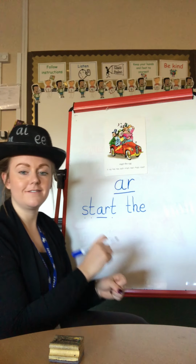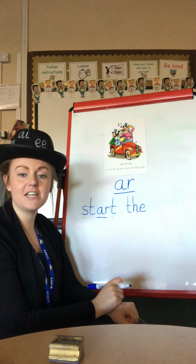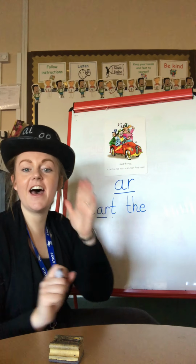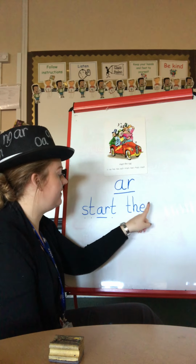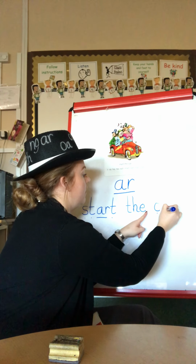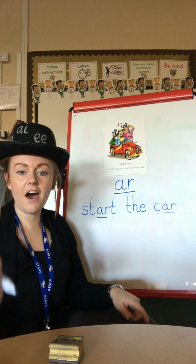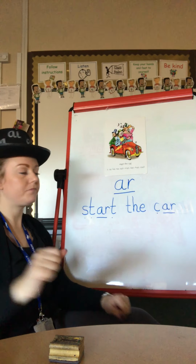bus. Start the lorry. What is it with the R sound? Start the car. Excellent. Finger space. K. R. the car. Excellent, well done.